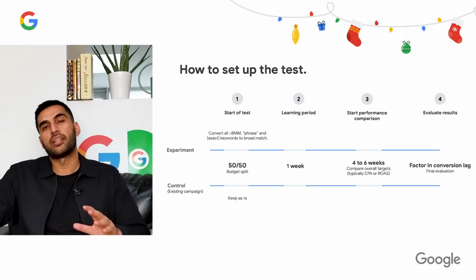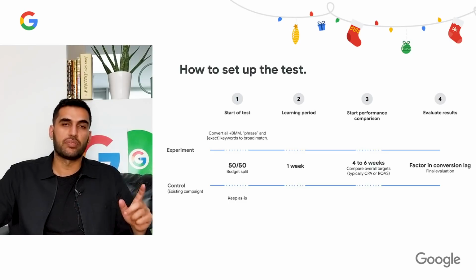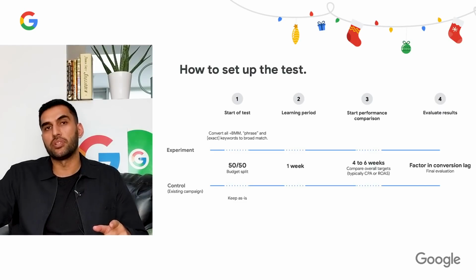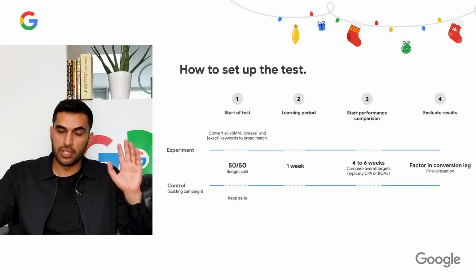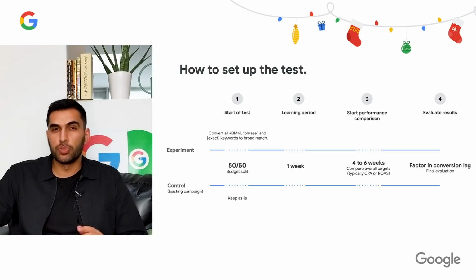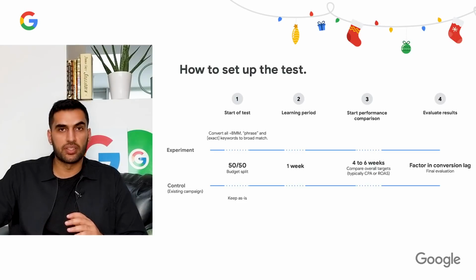And when you start looking at it, when you reach statistical significance, remember to take into account the conversion lag, the time it takes from someone views or clicks on your ad to they end up actually buying something on your website. If you don't know what it is, you can go inside Google Ads and the UI, the user interface, click on attribution, and it'll give you a lot of insights about the distribution of how many users buy within a certain amount of time after they've seen or clicked on one of your ads.